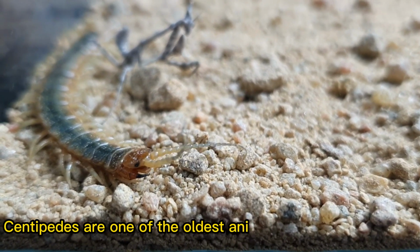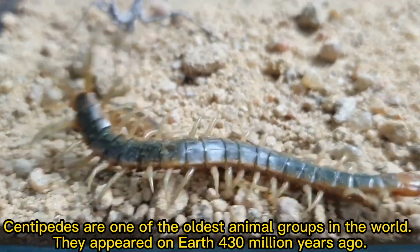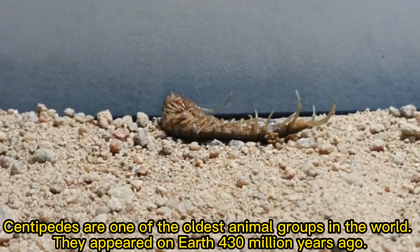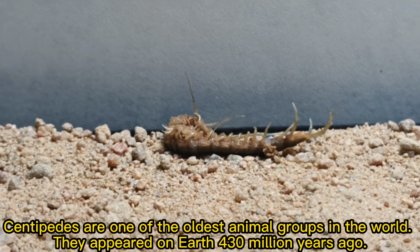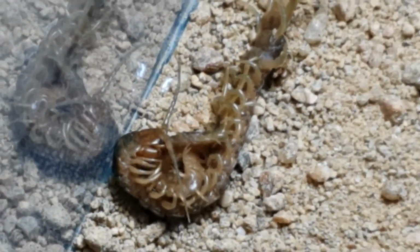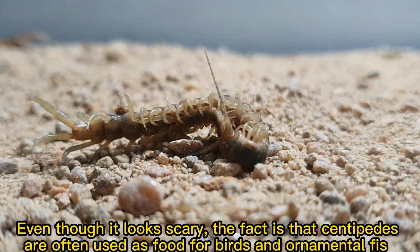Centipedes are one of the oldest animal groups in the world. They appeared on Earth 430 million years ago. Even though it looks scary, the fact is that centipedes are often used as food for birds and ornamental fish.